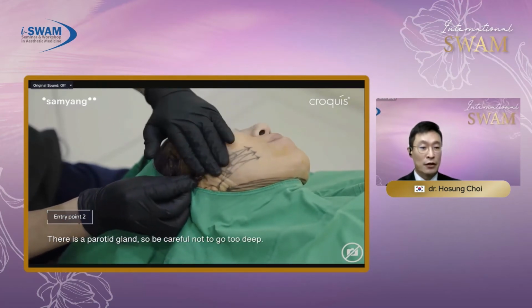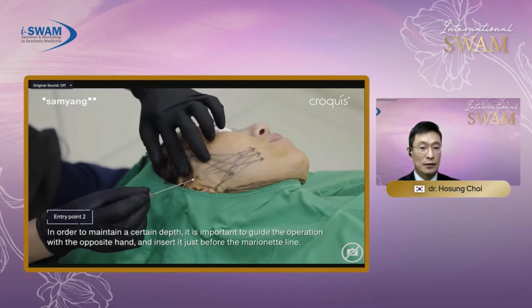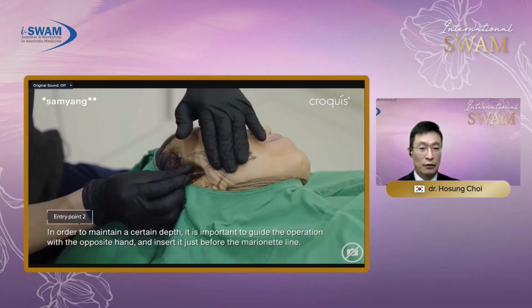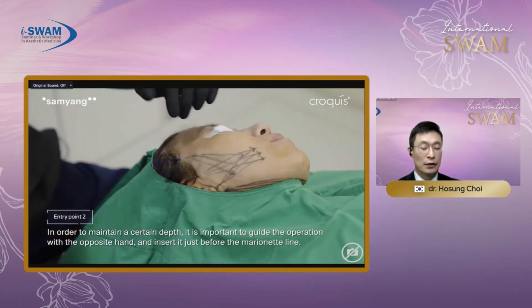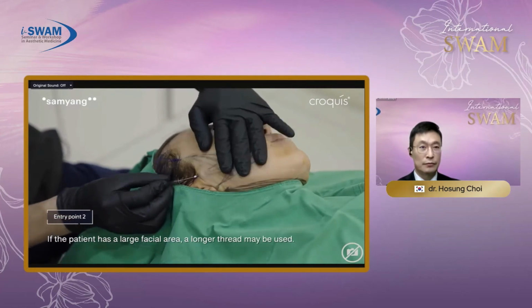As I mentioned earlier, there's a parotid gland in front of the tragus. So when advancing the cannula in this area, you should be very careful. Stay very superficial. That means immediate subdermal plane. Do not go deeper.